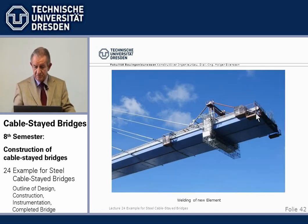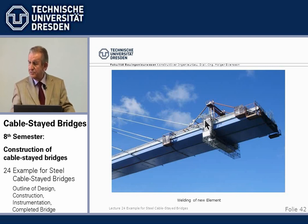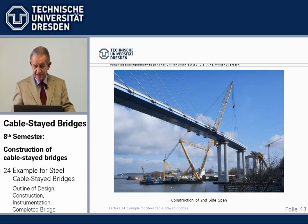The new beam section is aligned or hung into this auxiliary derrick, and here we have this protective tent under which we weld the new section to the old. So we've done the free cantilevering of the main span. We go on installing the elements for the side span.